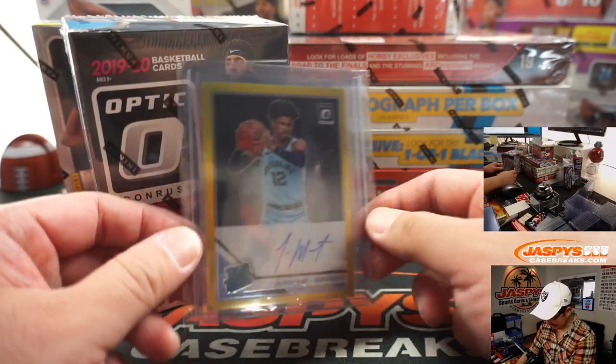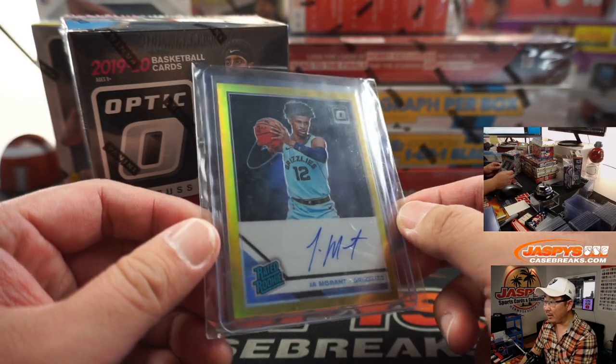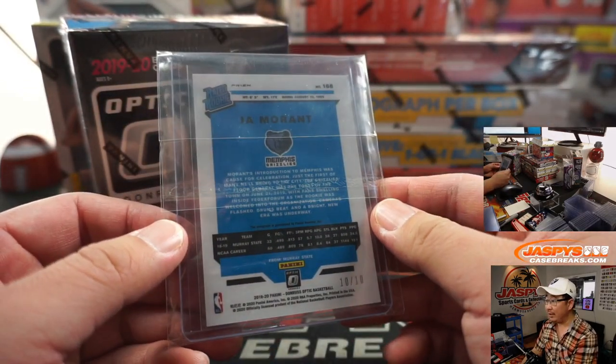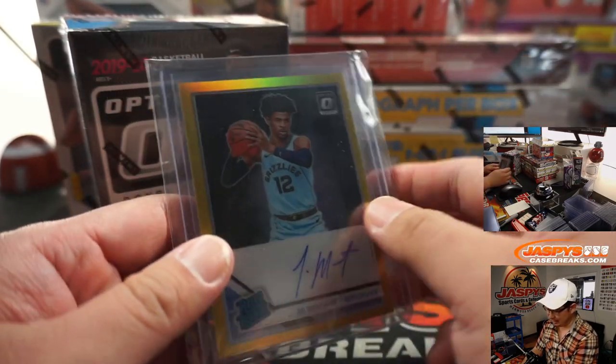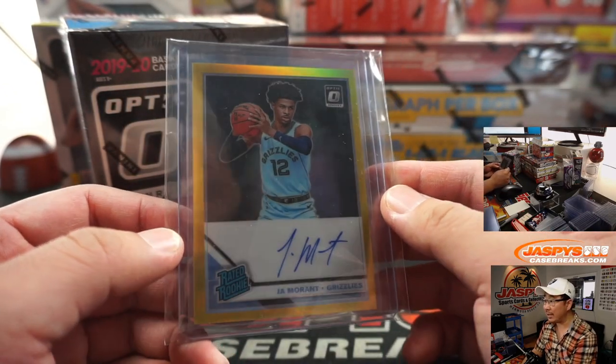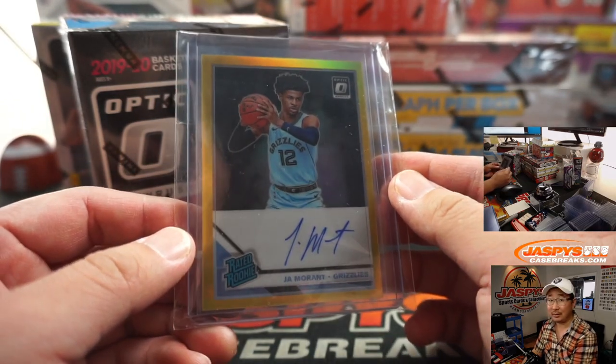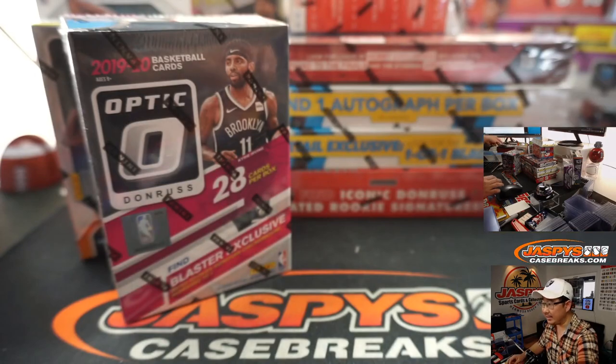We're giving away. Look at this. So at the end of the break, I'll re-randomize everybody's names. It'll be a different dice roll, and someone's going to get that 10 out of 10 Ja Morant. Not graded, but you probably should end up grading it. I'm not an expert at this, but at a glance it looks pretty good. We'll set that aside right here.